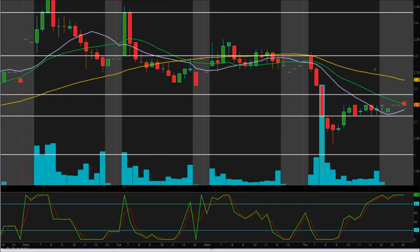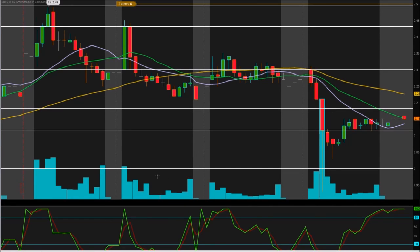So let's see what it does pre-market, and I'm going to put some alerts on those resistance levels so I do know if it starts breaking out or not. And yeah, that's really all I got to say about GALE for now. This is not the first analysis I've done on it, so you can consider this an update.